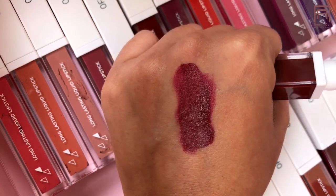Now, there's one thing that I would like to say. Once you apply the lipstick, they take at least a minute and a half to dry completely matte, and only then they become transfer proof.